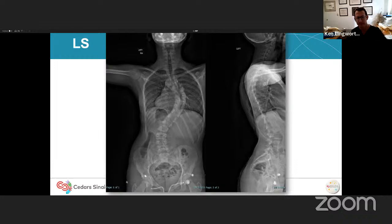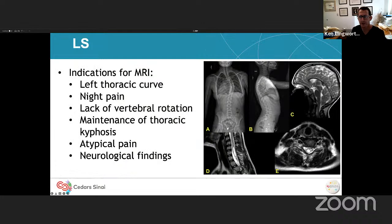There is some appropriate vertebral rotation here, but we can see on the lateral view, she does have some maintenance of her thoracic kyphosis. As we know, typical adolescent idiopathic scoliosis or typical scoliosis in this population is a lordotic event. But she does have a little bit of maintenance of her thoracic kyphosis. So just a couple of the learning points. For her, she's got a couple red flags indicating that I want to get further advanced imaging, an MRI of the spine to rule out neural axis abnormalities.